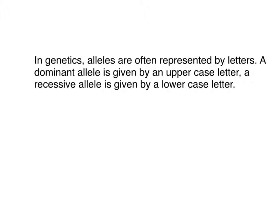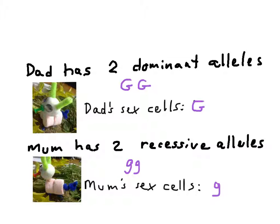Now, an important convention in genetics is that alleles are represented by letters. So a dominant allele is given by an uppercase letter, and the recessive allele for the same gene is given by the same letter but in lowercase. So we'll try and use these ideas of dominant and recessive alleles to explain what happened. Remember, Dad had a green snout, Mum had a red snout, but all their children had green snouts. So to explain these results, we'll say that Dad has two dominant alleles, which we'll call big G, big G. Sex cells will only have one of those, but all of Dad's sex cells will be big G, because there's no other allele there. And we'll say that Mum has two recessive alleles, and we'll call those small g, small g. And these are the alleles which give the red snout. Now, as Mum only has small g, all of her sex cells will have the small g allele.